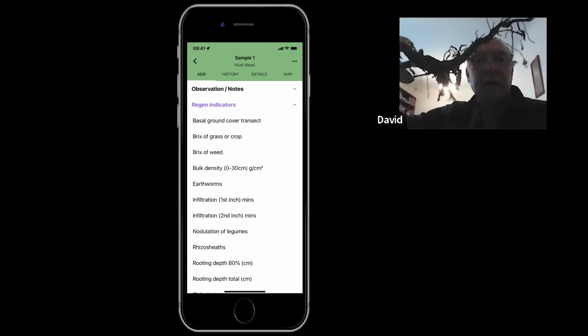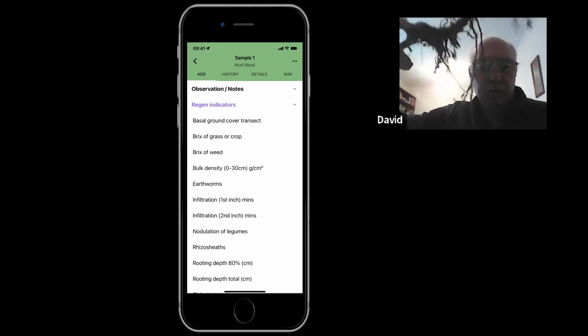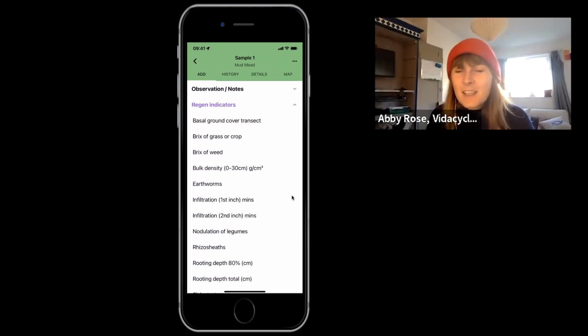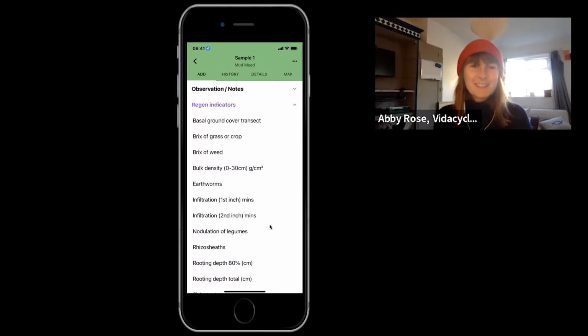So I'm sure everybody here knows about nodulation. Is there anything you want to go through? Yeah, because of the light, I can't see it that well, but I'll just go through how the test works, and maybe people can chime in and let me know if they disagree or agree with anything. We could get David to make an assessment based on the description that you read out. Okay, great. Perfect. Nice, James.